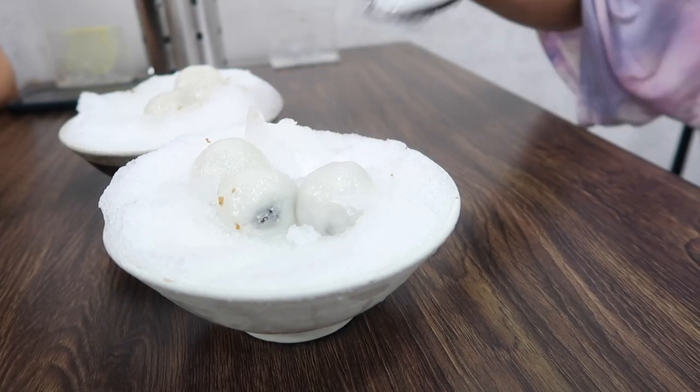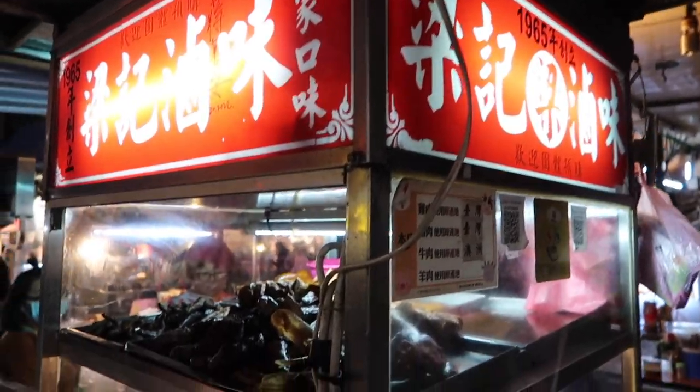I still like my personal favorite shaved ice spot. If you've watched my other Taiwan vlogs, you know. But this one was also good. It's just always nice to try something new.